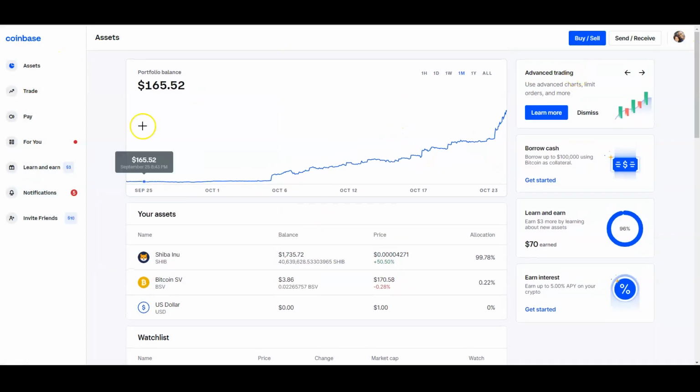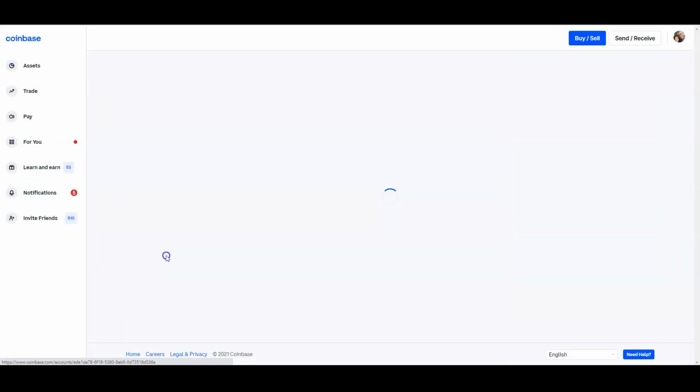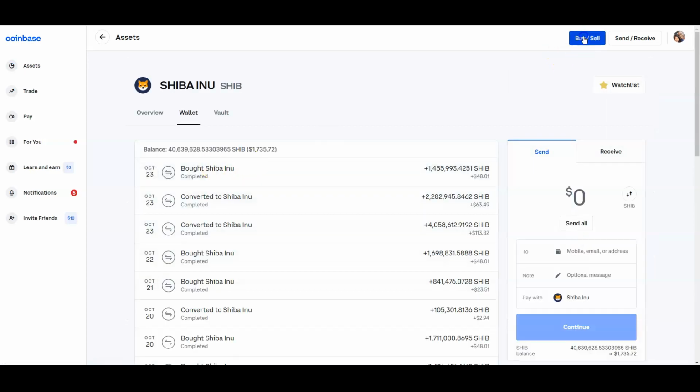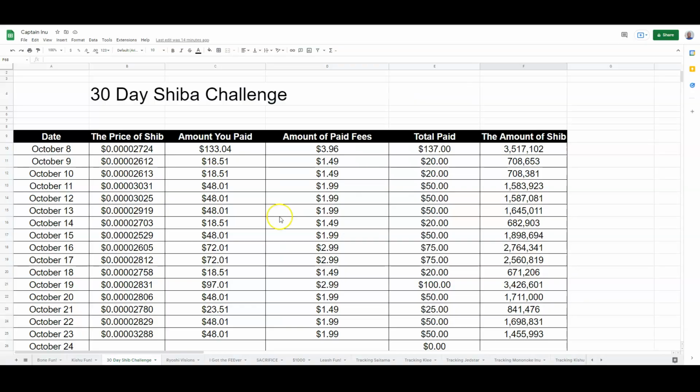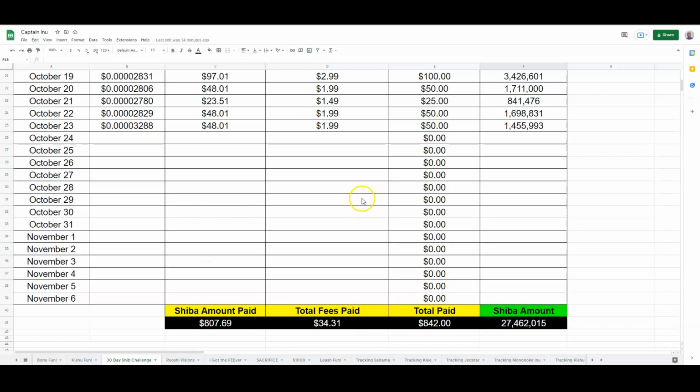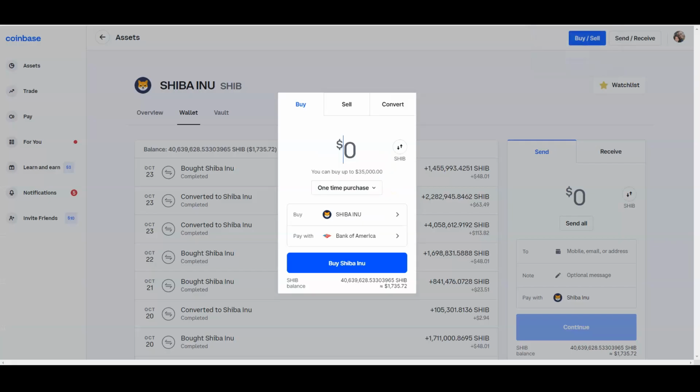Now, $1,700 is not all through the challenge because we had some Shiba there before we started this challenge. So really the average is $107. It really should be what you see there. So let me go back over here and we're gonna buy Shiba.